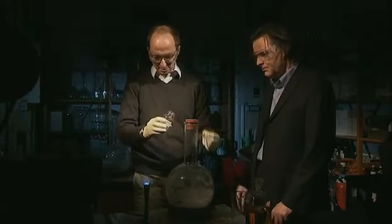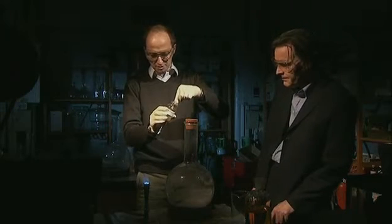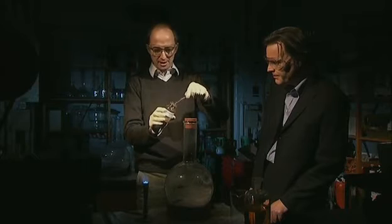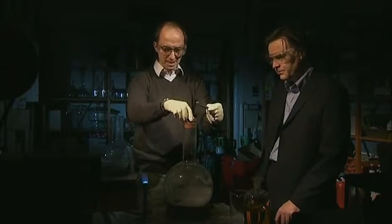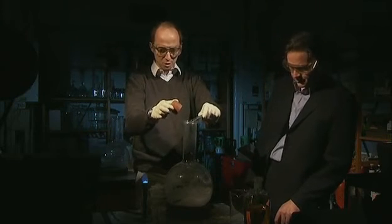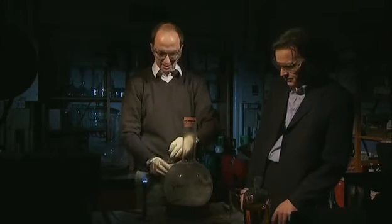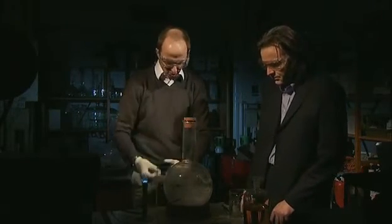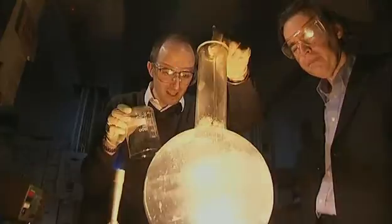I'm going to take out a very small lump here. We'll reach in, and the phosphorus is stored underwater because that protects it from the oxygen in the air. Here is a small lump of it, and if you watch carefully, you may be able to see small wisps of smoke coming off it. Now, I've dropped it into this flask, and this flask contains pretty well pure oxygen. And we now are going to touch that phosphorus with a hot rod. Ready, steady, cook.